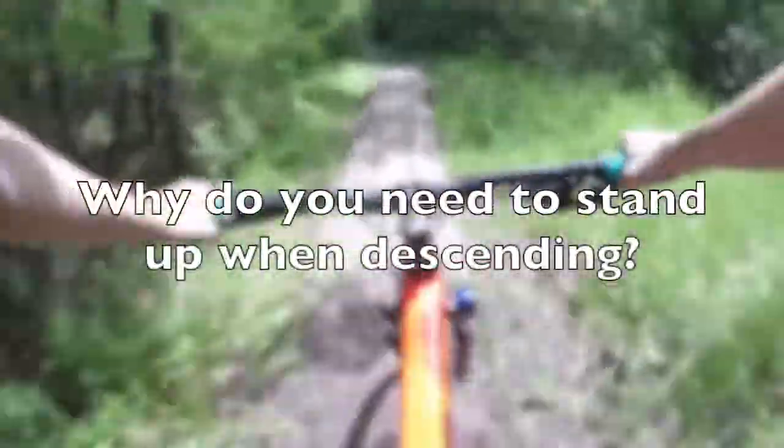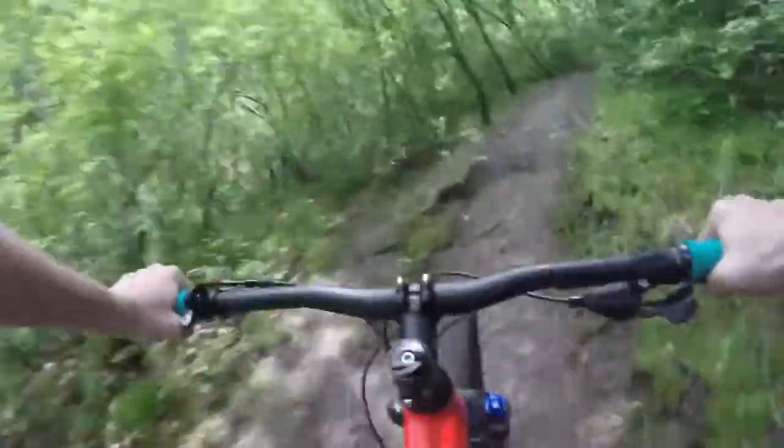Why do you need to stand up when you're descending? By standing up, you decrease your risk of injury. Standing up can get your weight back so you don't go over the bars.